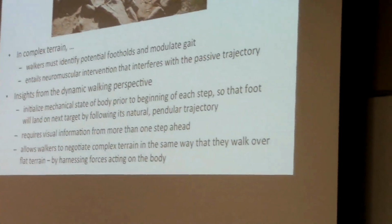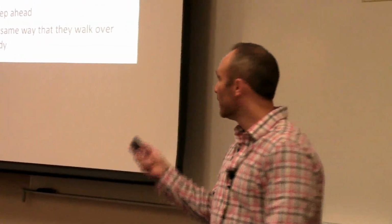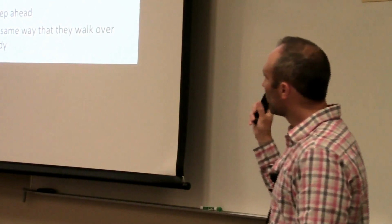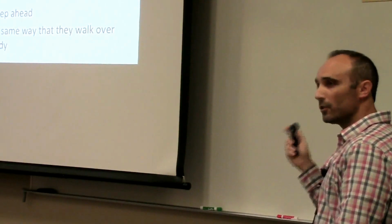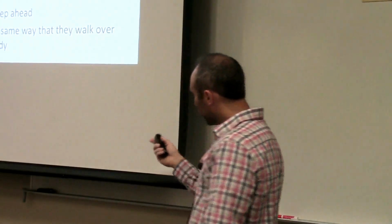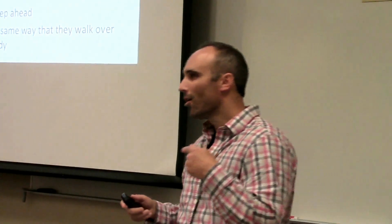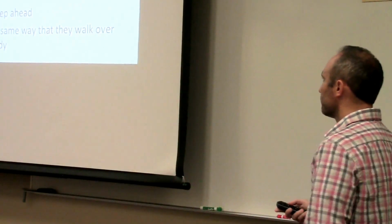So to kind of anticipate where we're going with this, the kind of right way, at least from the standpoint of stability and efficiency, is to do this: to initialize the mechanical state of the body prior to the beginning of each step so that the foot will land on the next target by following its natural pendular trajectory. This requires visual information from more than one step ahead, but it allows walkers, or would allow walkers, to negotiate complex terrain in the same way that they walk over flat, obstacle-free terrain. That is, by harnessing rather than ignoring or fighting against the forces that are acting on the body.